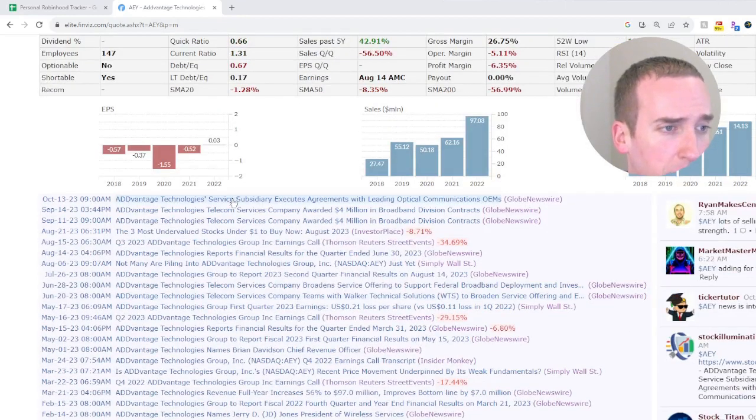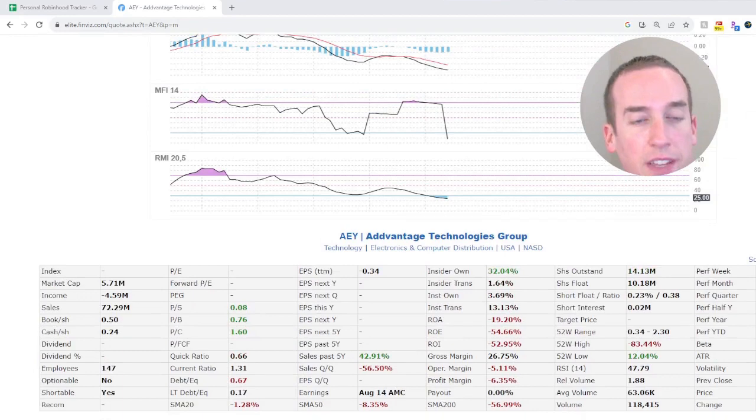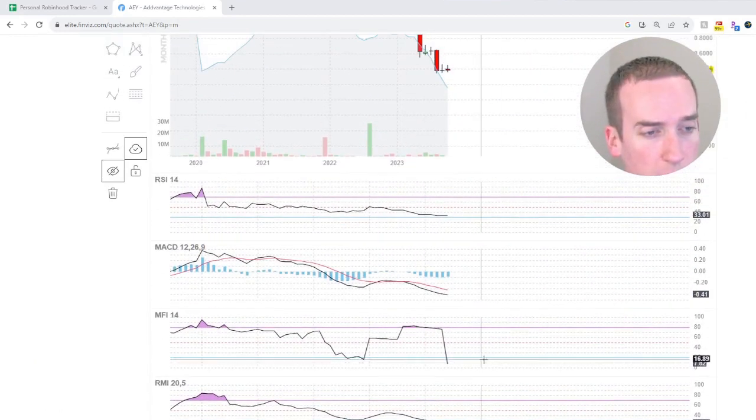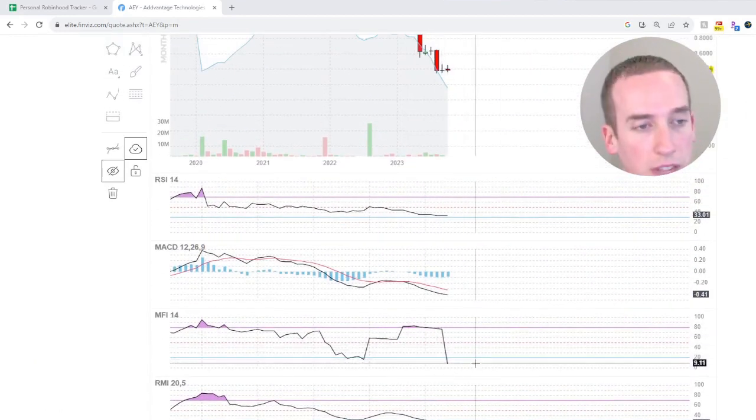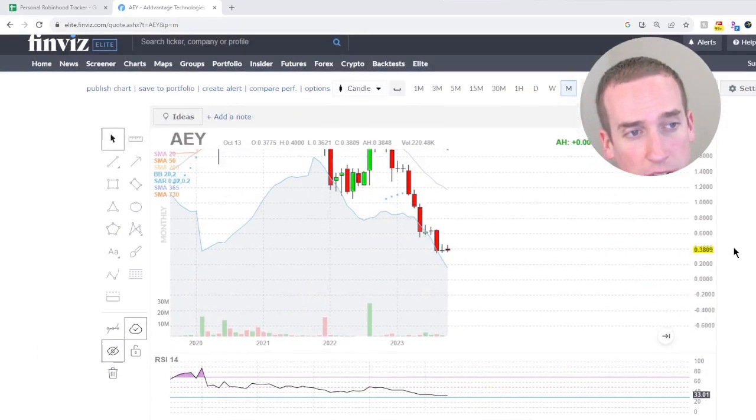They had some PRs come out lately, awarded 4 million, whatever. It's just a bunch of fluff, in my opinion. We need to see a concrete turnaround. Money flow, look at the money flow, just fell off a cliff. Strength is maybe coming back, but it's hard to tell.